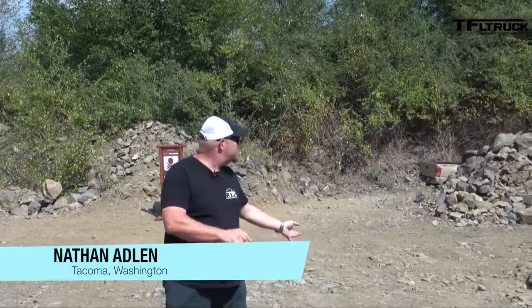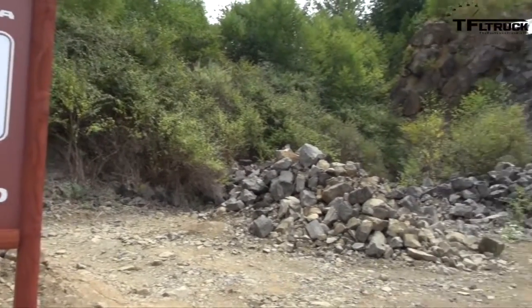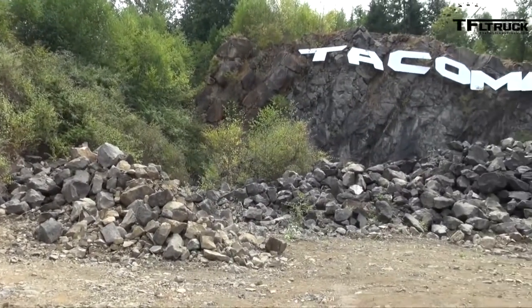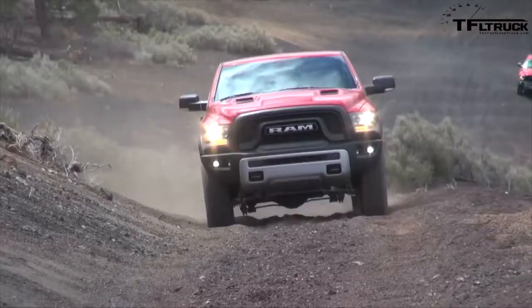This is the off-road one that you're seeing cruising around here, and this is called the Devil's Boneyard. It's really cool. We're doing a lot of off-road stuff, but more importantly, we have Mike Sweers, who is the Toyota Tacoma and Tundra head engineer, and he's going to be talking about that truck for everything you want to know, and that's coming up next.